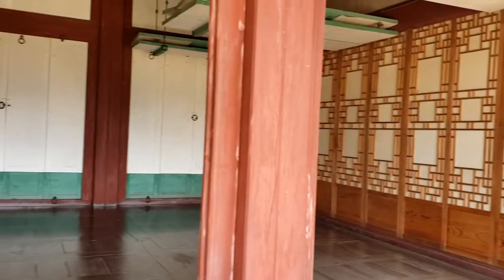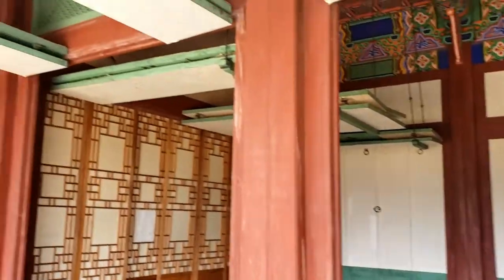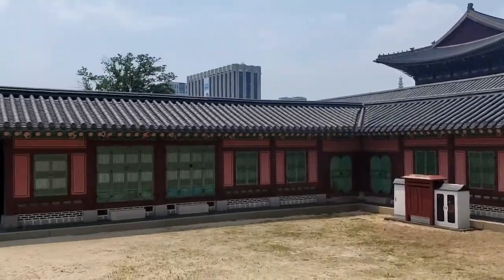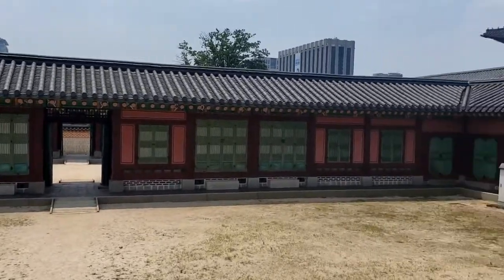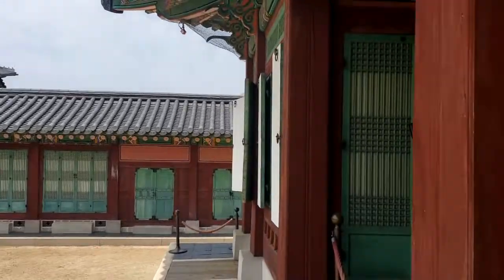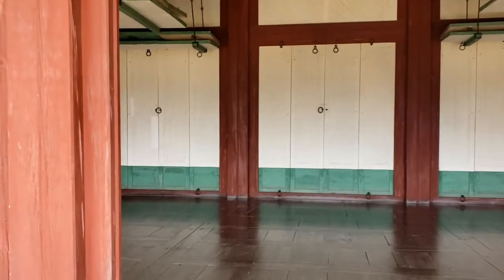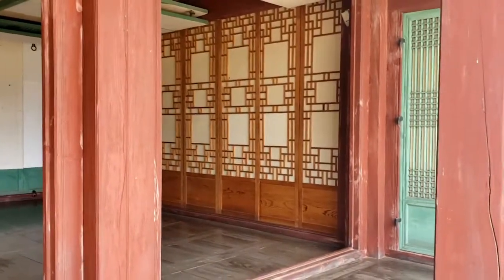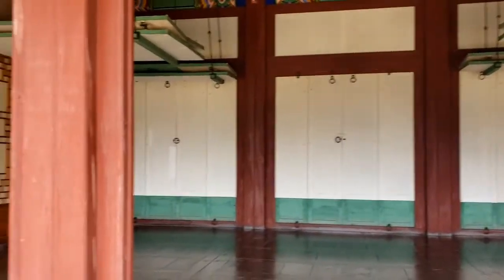And no, most of the things here, actually, I think almost 100% of the things that you see in this palace are not original. A lot of this has been rebuilt. The place has been destroyed at least 2 times through war and all of that. And so they just decided to rebuild and renovate all of it and make it look as if it would have been in the Joseon period, basically.